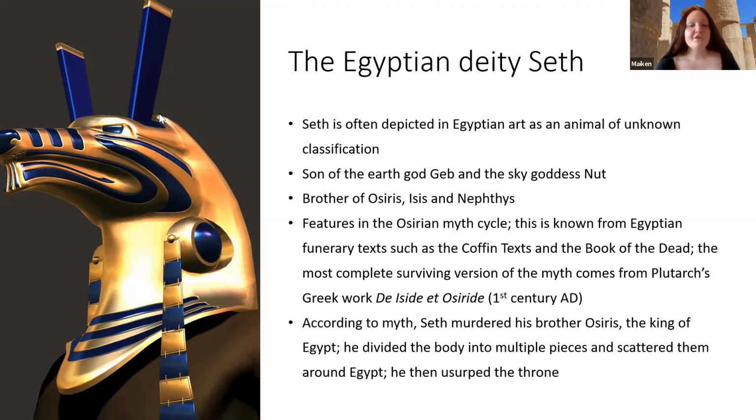In the Egyptian religion, Seth is the son of the earth god Geb and the sky goddess Nut. He's also the brother of Osiris and the brother of Isis and Nephthys as well. He features quite heavily in the so-called Osirian myth cycle, which you know from Egyptian funerary texts like the Coffin Texts and the Book of the Dead. But we have the most complete version from a Greek work, Plutarch's Moralia, often called De Iside et Osiride, Plutarch's On Isis and Osiris. That's the 1st century, possibly early 2nd century AD Greek work. So that's the most complete version of the myth that we have.